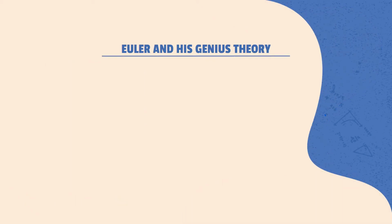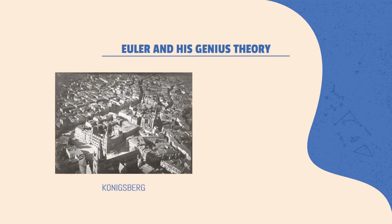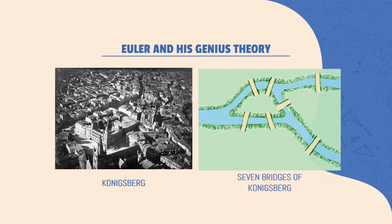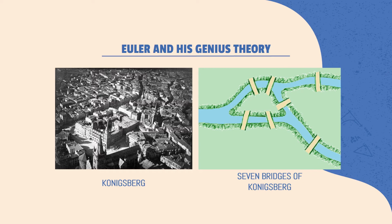Levity aside, let me introduce you to another famous legend in the history of mathematics. The ancient city of Königsberg in Germany was divided by the river Pregel, separating the city into 4 separate lands connected by 7 bridges. The mayor of Königsberg one day wondered if there is a way such that you cross all the 7 bridges just once and still return to your original location.